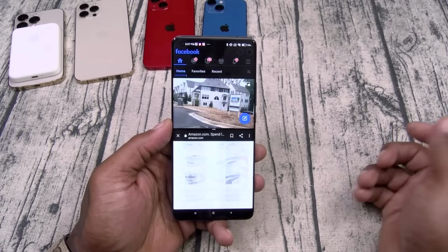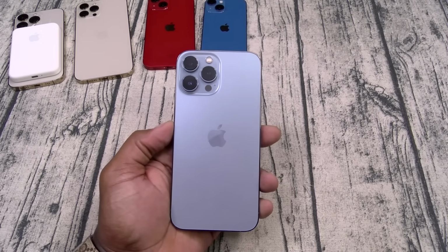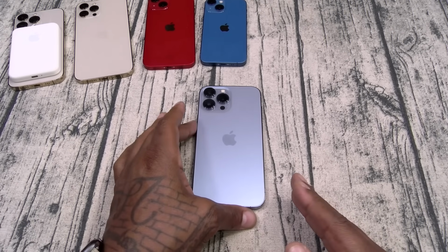Look at these beautiful homes. I can search it right there. That is multitasking, okay? Apple, it's only been about 10 years, all right? It's time to bring out multitasking. Now, give people an option. I know some of y'all are going to say, oh, I would never use that.